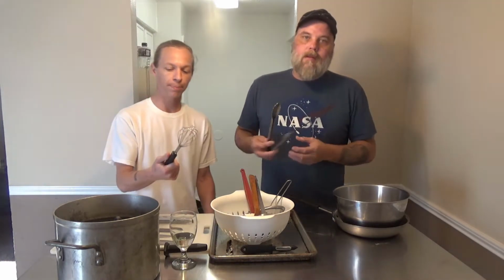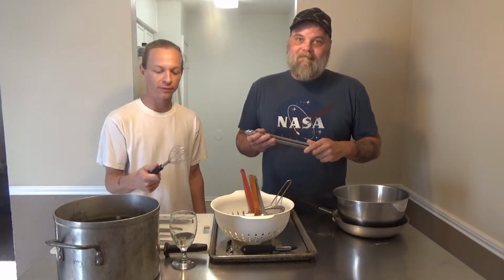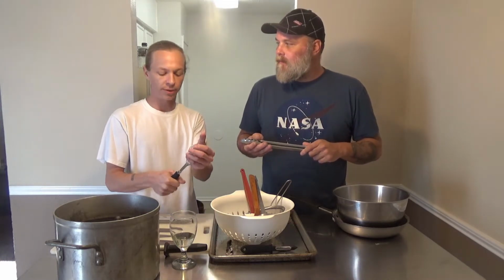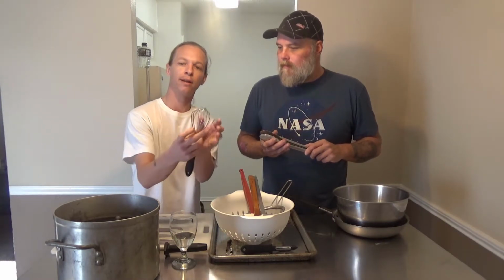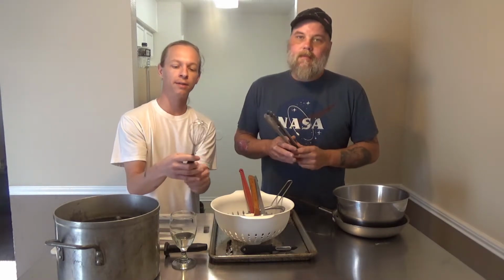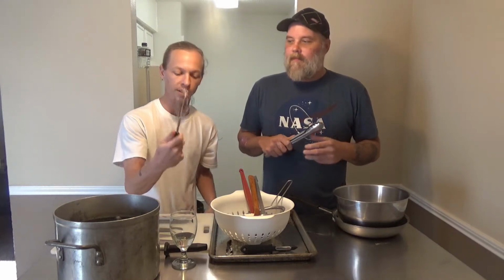Wire whisk or whip. This is for beating things together, emulsifying things. You want it to be sturdy, like it's not going to fall apart, because sometimes you really got to put some muscle behind it. I like the little balloon ones that blow up at the end, and you don't want everything to be real flimsy, a nice sturdy one.